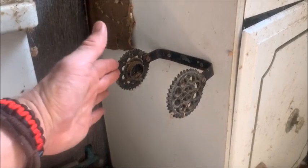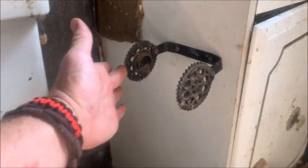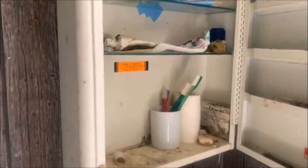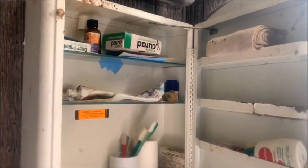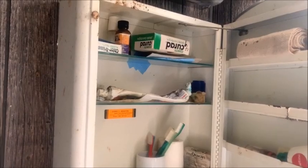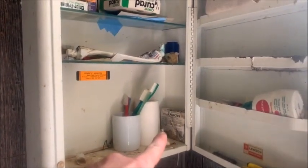It's this, I mean, I say this word a lot. It's an ornate toilet paper roll holder. That's so cool. In the medicine cabinet. Oh my. Look at that. Chlortrimeton. I don't think they still make chlortrimeton. Well, if I fall down, I got Ace bandages and Curad band-aids. I don't think they make Orison.